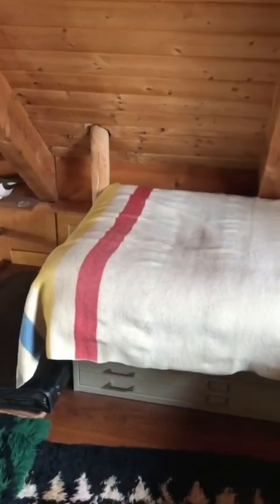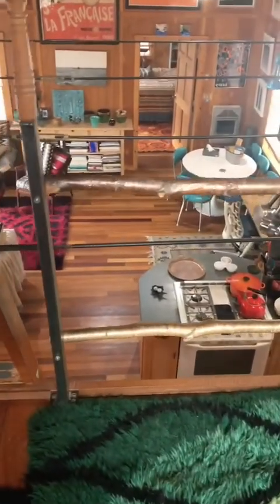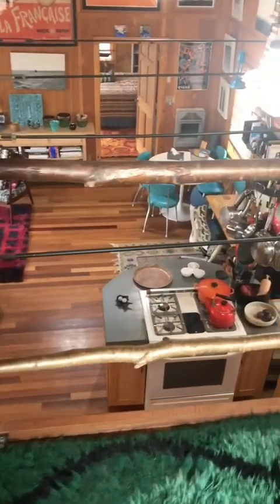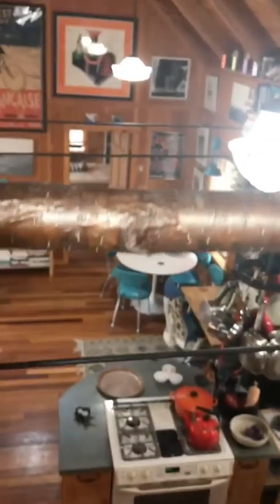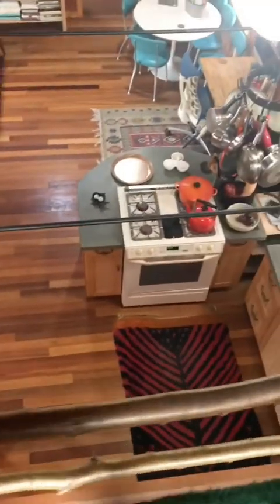So there's actually quite a bit of space in this area. That's a twin bed there, but you could definitely fit another twin bed over here where there's currently just storage. Or if you wanted to put a full bed in this space, I think there's a lot of possibilities. I love these railings. You can look down on the whole space from up here.